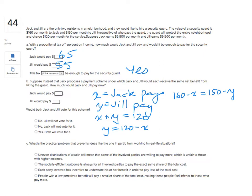So let's just substitute out for Y. 160 minus X is equal to 150 minus parentheses 120 minus X. Watch out. I've noticed students are sometimes bad at distributing signs through parentheses. So watch what we're going to do here. 160 minus X is equal to 150 minus 120, that's 30. But 150 minus negative X, that turns into positive X.